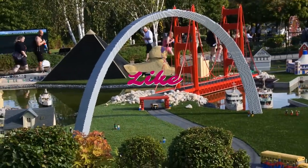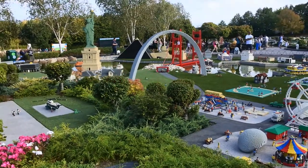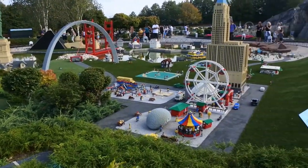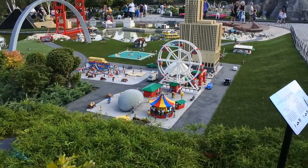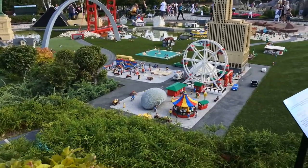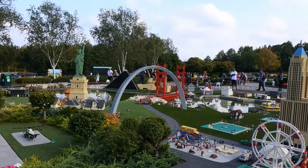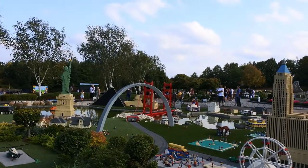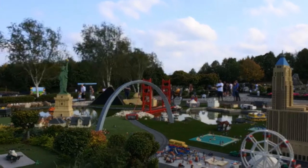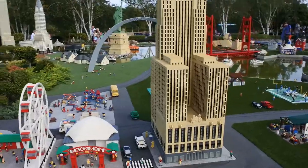And we've got the St. Louis Arch. The amount of detail. This must be Chicago, with a bean. That'll be Route 66, under the archway, towards San Francisco. Route 66.